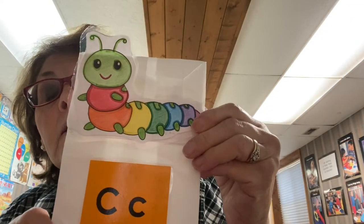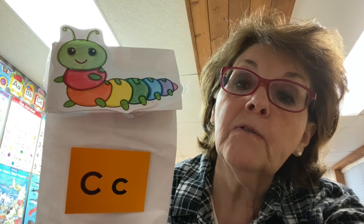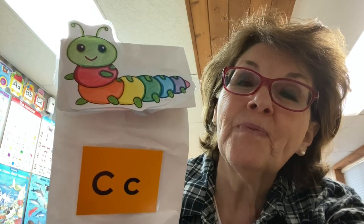Wow. Do you remember our caterpillar Puppa? Do you remember that she gets tired? I think she gets tired because she's been eating so much that now she has to hang on a branch and make a chrysalis around her body to turn into a moth or a butterfly. You want to sing her song?